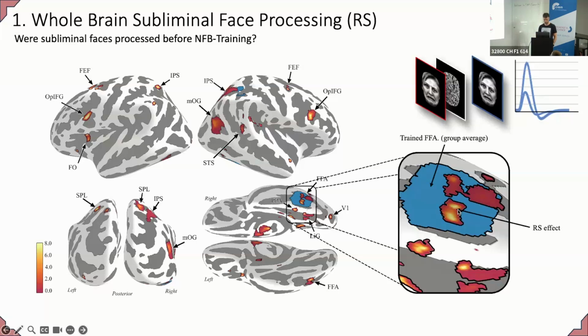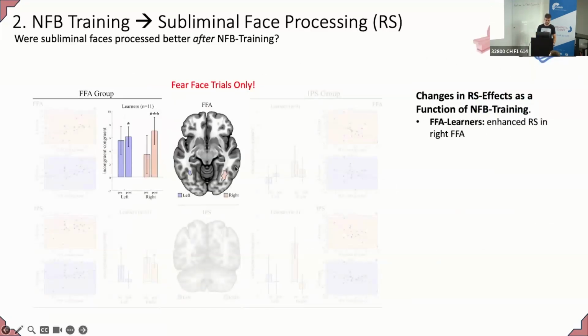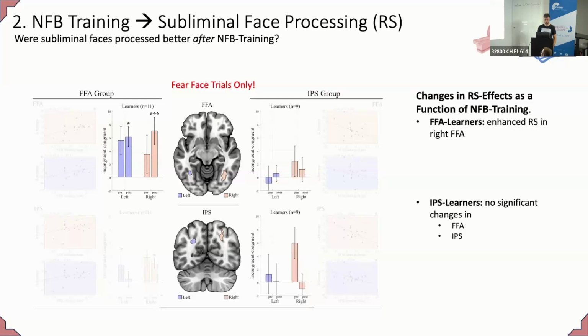Was that the case? For that, we turn to a region of interest analysis. Here I'm showing you the cluster on the previous slide in the right FFA alongside the left FFA. This is the FFA group, the experimental group, only the learners, and we have the repetition suppression effect on the y-axis. We see that before and after training, and we see that the strongest repetition suppression effect can be found in the right trained FFA after feedback training. And the IPS group, the learners did not show those effects, not in their FFA, nor in their trained IPS.